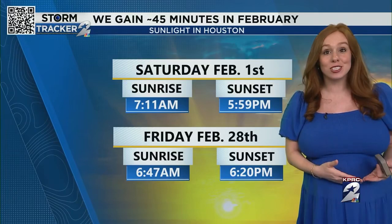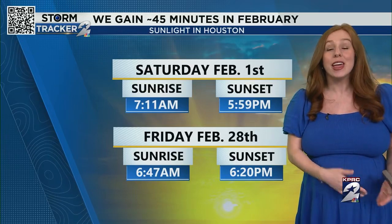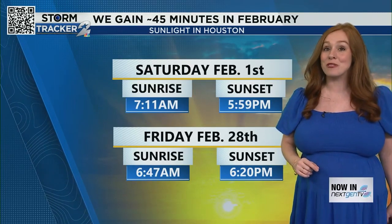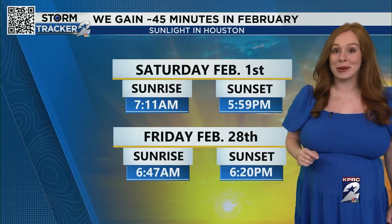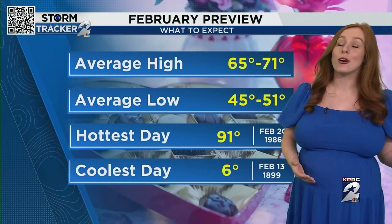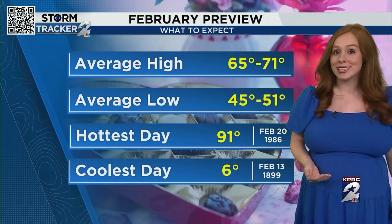In fact, this is a trend as we go through February. Sunsets get a little later, sunrises get a little bit earlier. Every day we gain about 90 seconds of daylight, meaning extra 45 minutes through the month. By February 16th, sunrise is going to be in the 6 a.m. hour again. Not only do we see our daylight get longer, but we're also going to see temperatures gradually warm up. By the end of the month, we should be having highs pretty standard in the 70s.